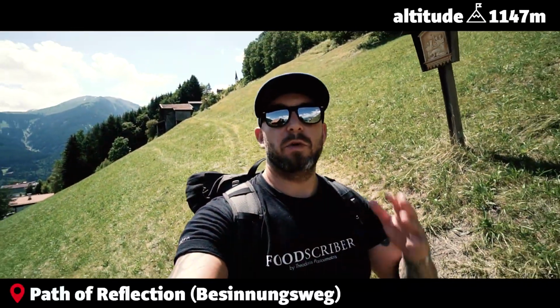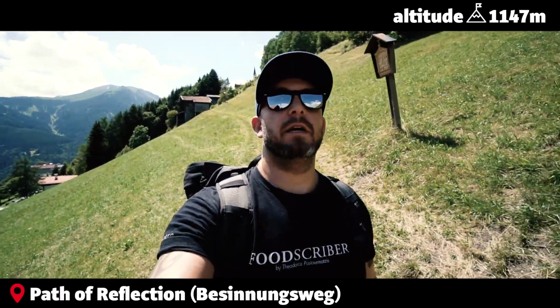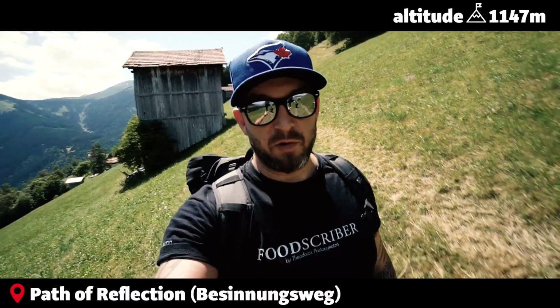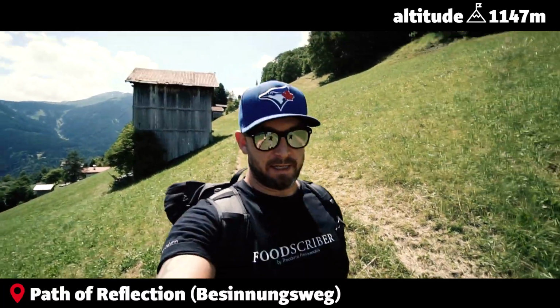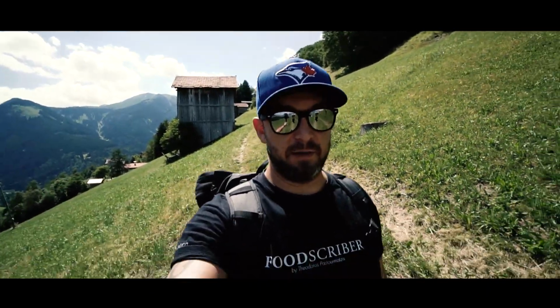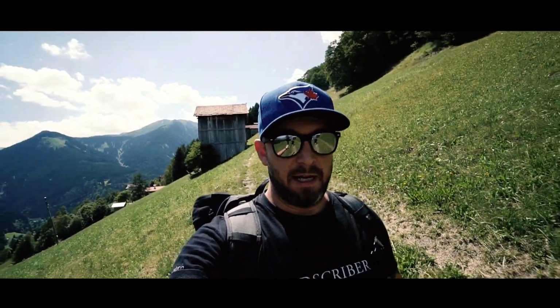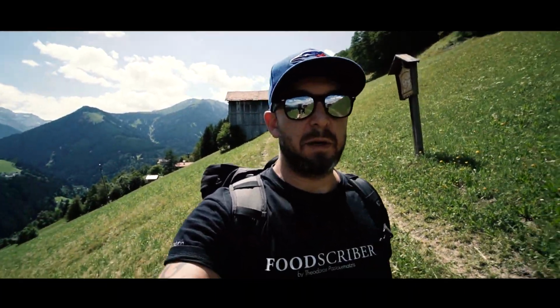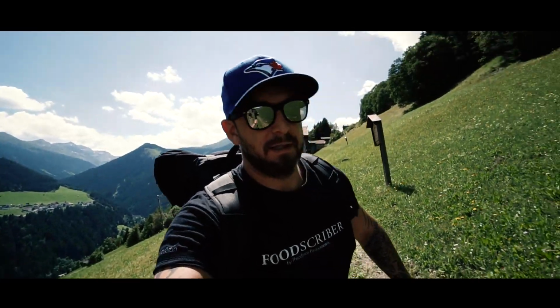Ladies and gents, we are walking along this field for another kilometer or so. We continue tomorrow to our semi-final hike closer to Innsbruck. I'm really looking forward to that hike though. This is going to be the last hike of this series of the Innsbruck Trek, and I'm pretty sure it's definitely going to be rewarding because the views from up there, woo-wee, goddamn.